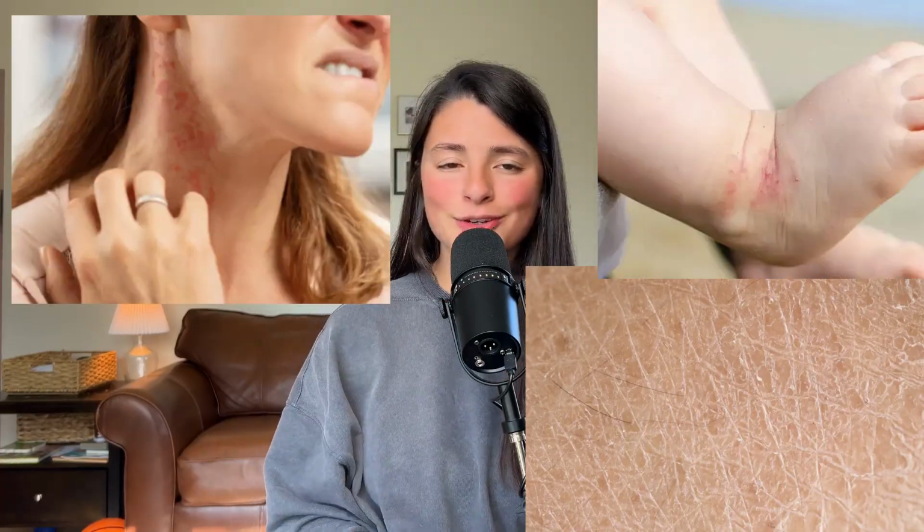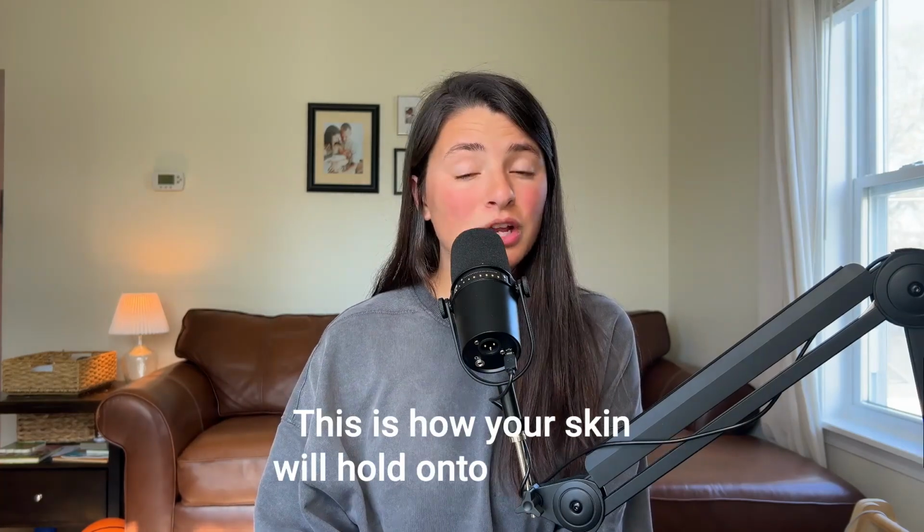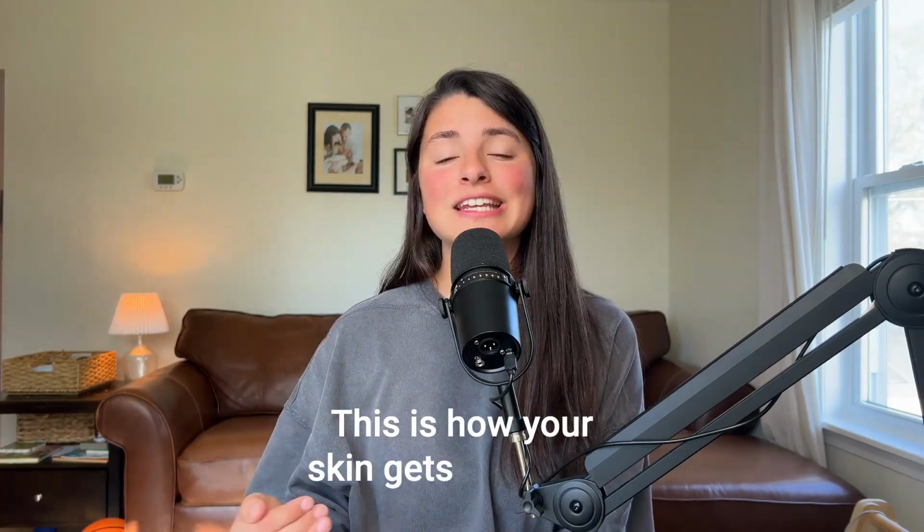Number 4 is fat. For those of you with itchy, dry skin, eczema, you need to increase your dietary fat. This is how your skin actually holds on to moisture. Believe it or not, intaking fat will actually lubricate your skin in a sense. This is how the skin heals itself. This is how your skin will hold on to moisture. This is how your skin gets nutrients.